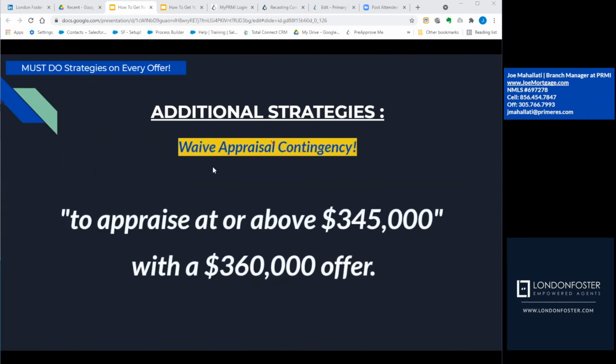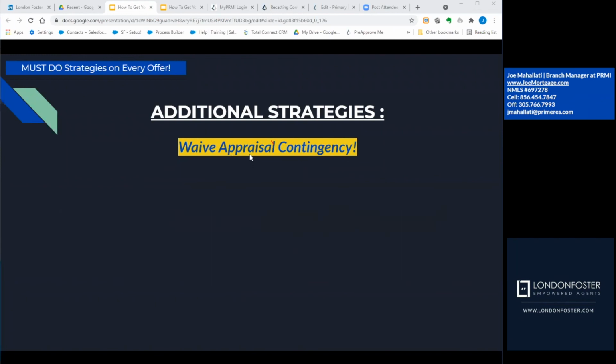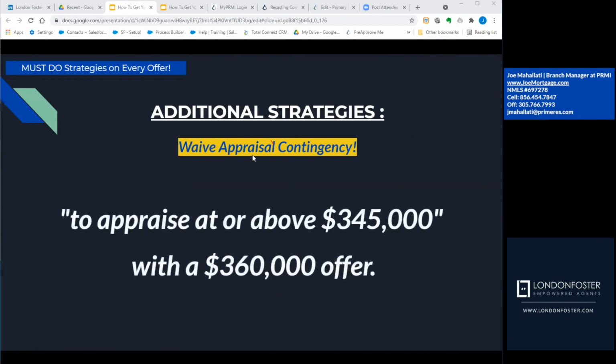But if it's something that's additional, you want to make sure that it's a signed addenda, for a couple of reasons. First of all, because you want to call attention to it. It's a good negotiating tool. But second of all, because not everything that the buyer and seller look at needs to be looked at by everybody else.